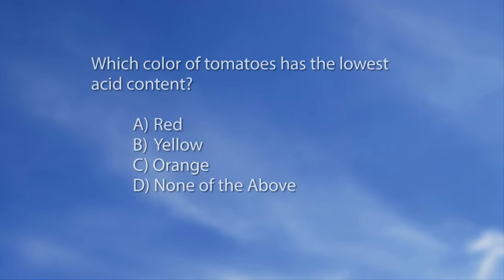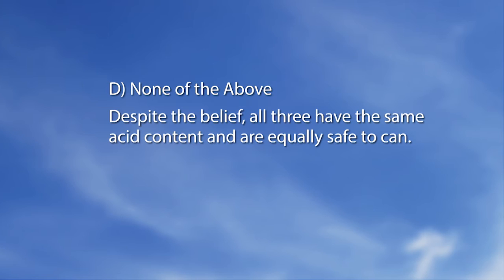Well, right now I would like to go to the mag quiz. Which color of tomatoes has the lowest acid content? A, red; B, yellow; C, orange; D, none of the above. D, none of the above. Despite the belief, all three have the same acid content and are equally safe to can.